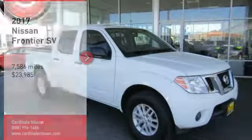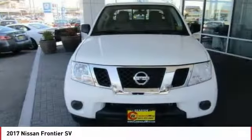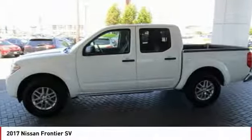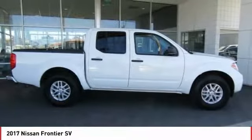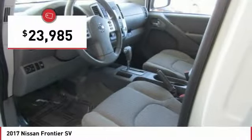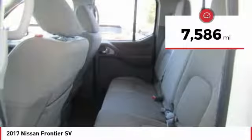The 2017 Frontier. The Nissan Frontier offers a full-length, fully boxed frame for strength, serious off-road capabilities, and a 5-star rating for side impact crash safety. The Frontier's interior comforts include cab versatility, under-seat storage, and seating for 5, and is priced below $25,000. This vehicle has less than 8,000 miles.